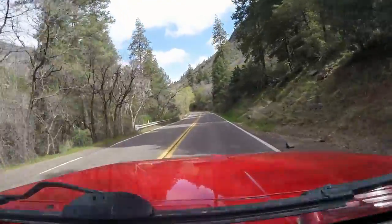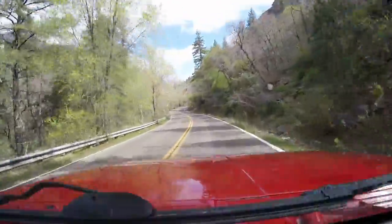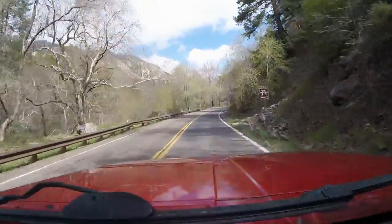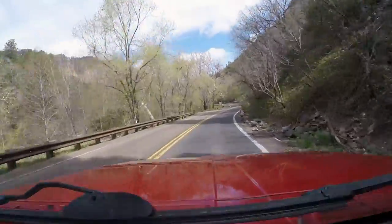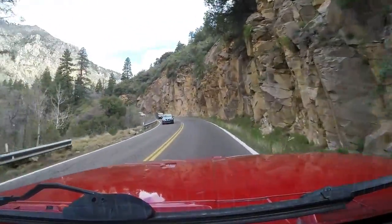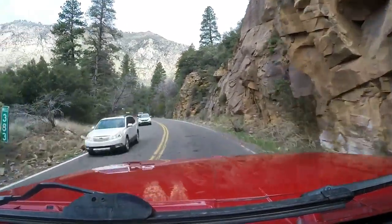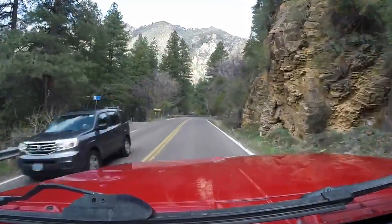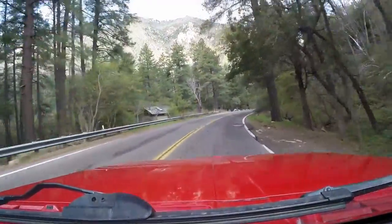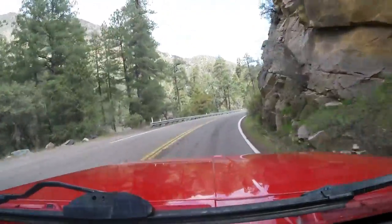Like I said, in the summer it's really pretty. These trees just grow in and almost envelop the road in a tunnel. It's actually fun driving this road with a Jeep. I put that larger sway bar on the front. I have a video on that. And that just corners nice. Just more pleasant to drive for sure. That's a big pothole. Big one there.